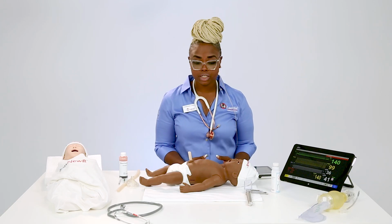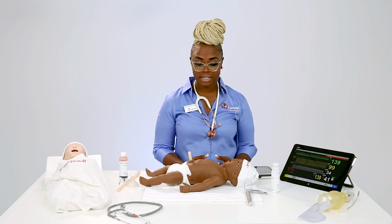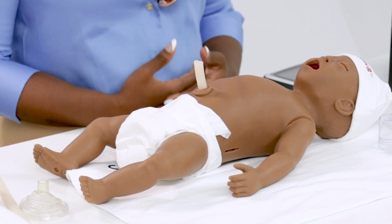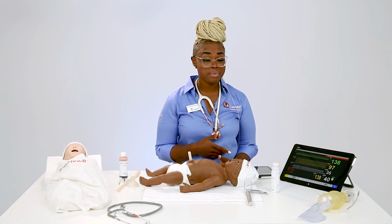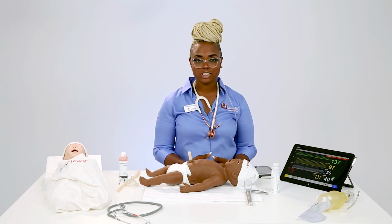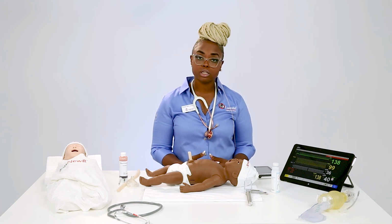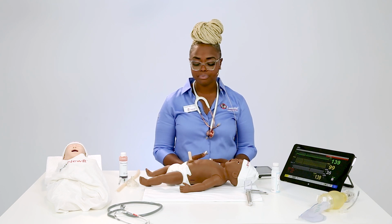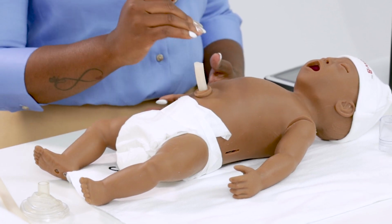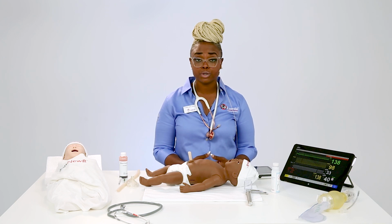As far as circulation is concerned, SimNewB offers 3 pulse sites, and those are super important. You have the 2 brachials, so one here and one here. One thing to note about those is that once you palpate, your Simpad not only gives it a timestamp and recognizes that it's been palpated, but also that's a good way to test your learners to see if they're truly assessing those pulse sites. Also, if you press too hard, you will occlude that pulse site just like you would in a real person. The third pulse site is going to be your umbilical pulse. All of these pulses are dependent upon what rate you set your heart rate at in your Simpad, and that can be variable based upon your situation.